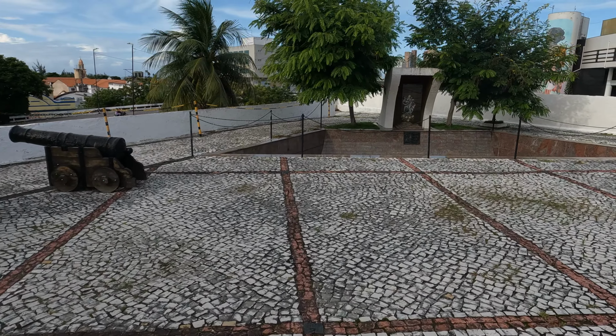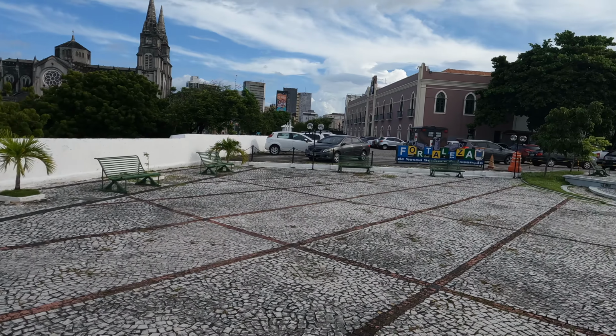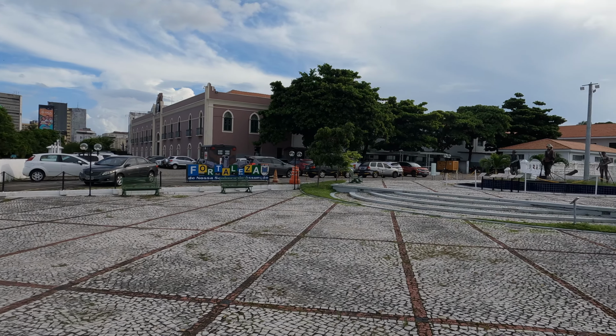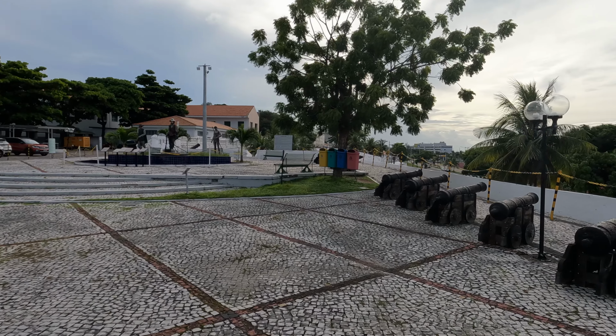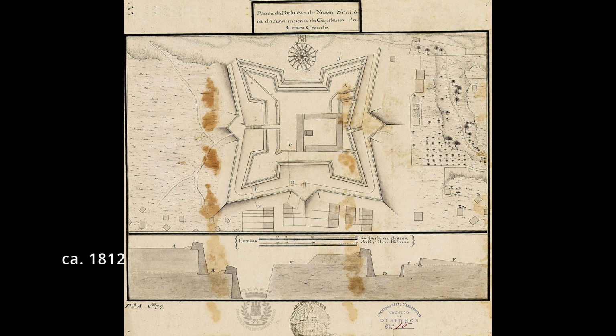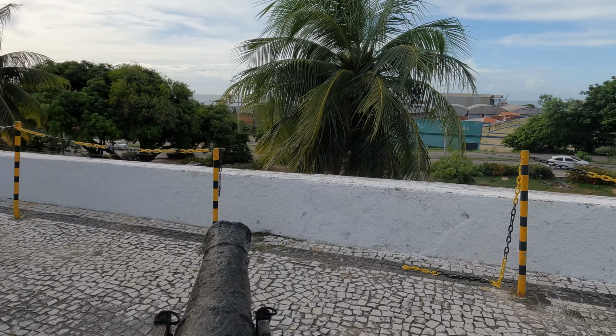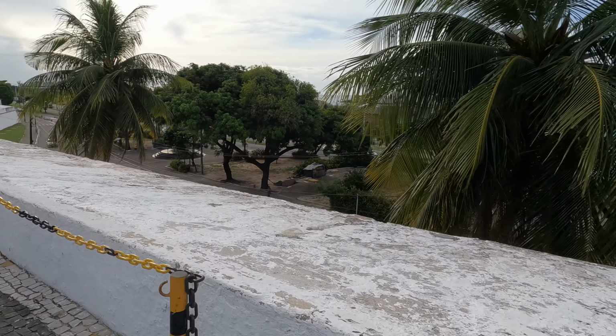So the Dutch actually left in 1654 and the current fake fortress was built in 1812 and is called Fortress of Our Lady of the Assumption. The original design was to have a fortress with all 4 sides. Well, but as you can see, in reality they only built the north side, the side facing the ocean. This is not a ruin, this is the final thing that they built.